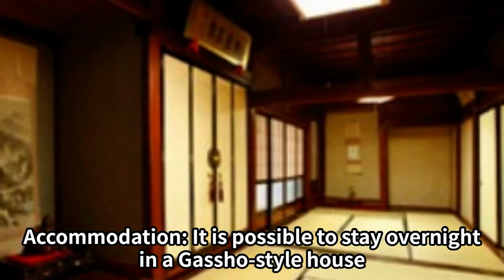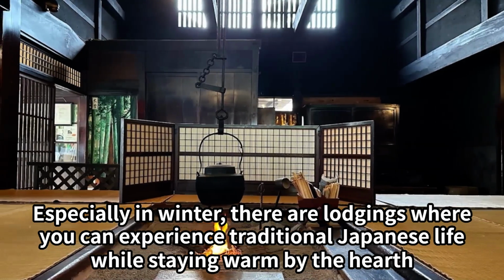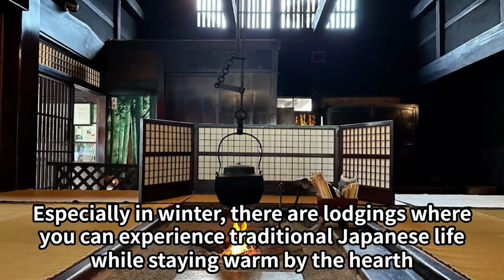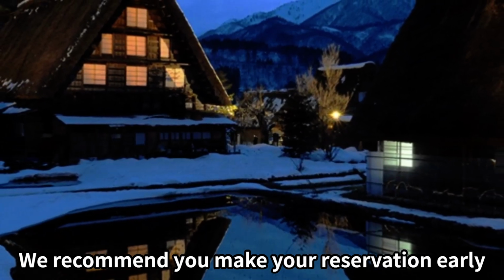Accommodation. It is possible to stay overnight in a Gasho-style house. Especially in winter, there are lodgings where you can experience traditional Japanese life while staying warm by the hearth. We recommend you make your reservation early.